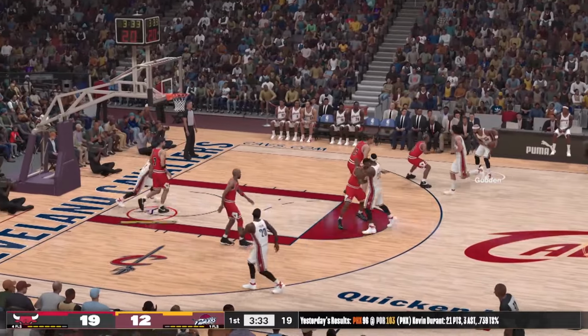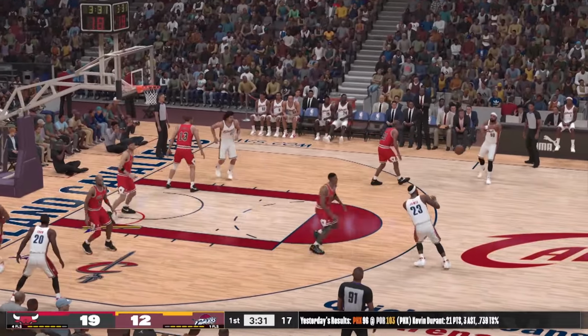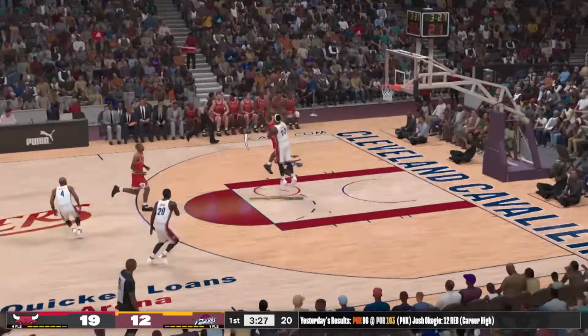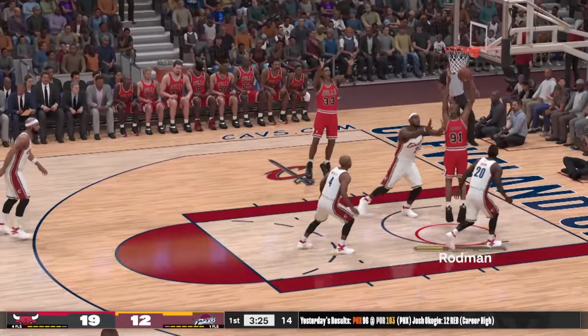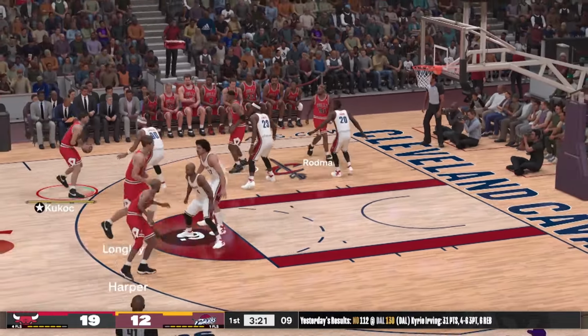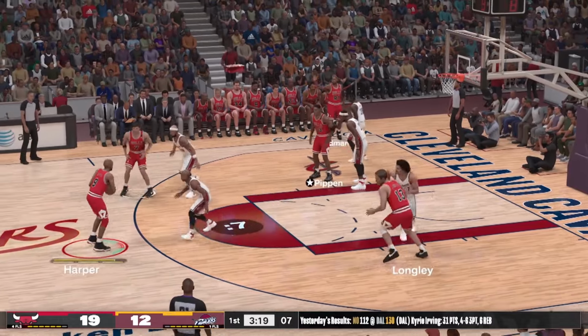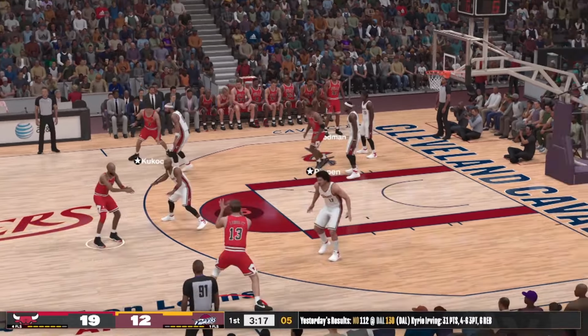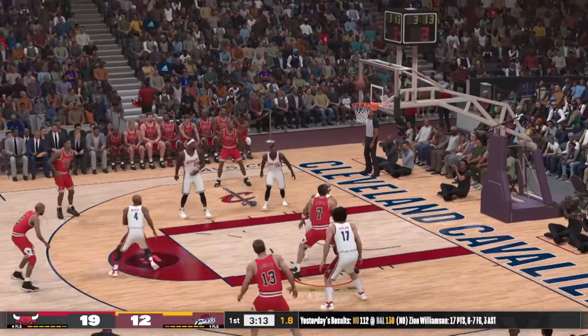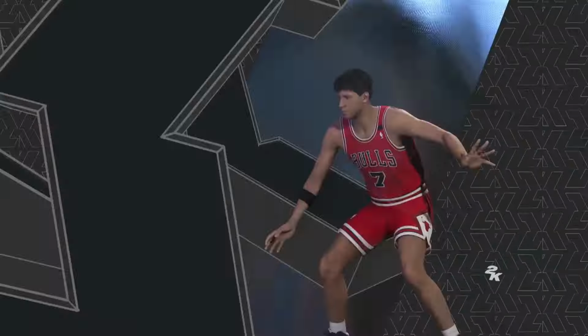Pass to Gooden. Back to James. Stripped away. All by himself. Rodman, the pass to Pippen. Here's Harper. Clock at 6. Here's Kukoc. Count it. 1-for-1 to start the game.